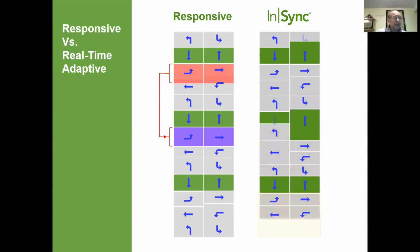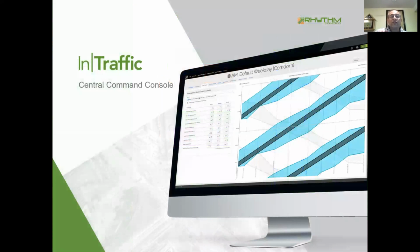Again, I don't want to go too deeply into this. Frankly, the idea here is responsive versus real time. Of course, I've shown you how our system works. One other thing to consider is our software behind it. We're going to talk a little bit about our software called InTraffic.